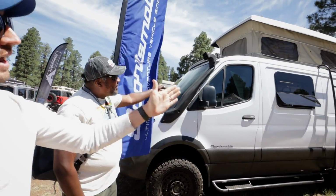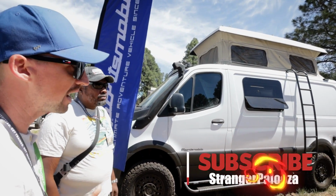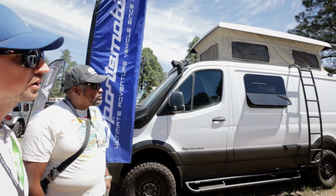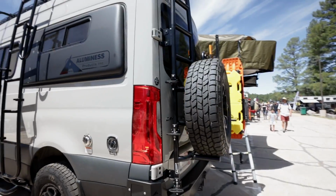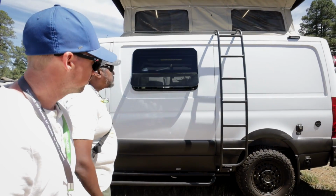We've also got an exterior ladder here on the side to access the roof of the vehicle if needed, if you're putting solar or any type of rack up there. Swing away tire carrier there on the back end. So all of this is Luminous stuff, right? This is all Luminous here right now. Yes, the exterior ladder, the exterior running boards right here.